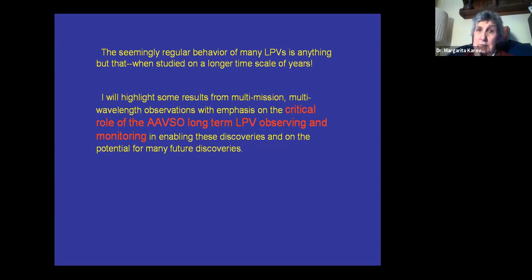So in this talk, I will highlight some results from multi-mission, multi-wavelength, high angular resolution observations, with emphasis on the critical role that AAVSO long-term LPV observing plays in monitoring, which has enabled many discoveries, not just for me, but for a number of people, and the potential for future discoveries.